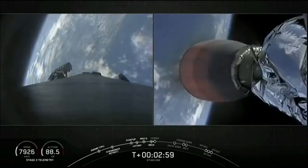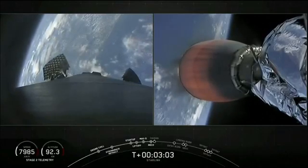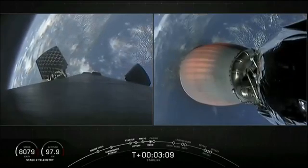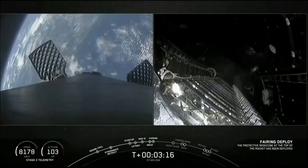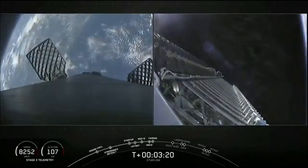There on the left-hand side of your screen, we can see the grid fins slowly deploying. And on the right-hand side of your screen, the Merlin vacuum engine beginning to develop that healthy orange glow as it continues its journey on to orbit. Fairing separation confirmed. We're just a few seconds away from fairing deployment. There we go, visual confirmation of fairing deployment.